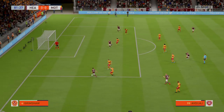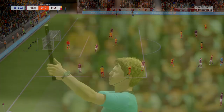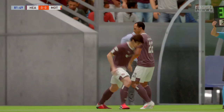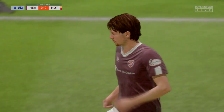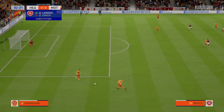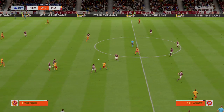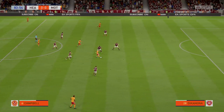It's a good pass in behind the defenders. Well, that stopped him in his tracks because he's given offside. There's plenty of space in behind to run into as well. Substitution time. To Gallagher. Donnelly. This is Campbell. It's long. Now Campbell.